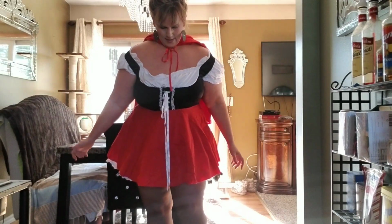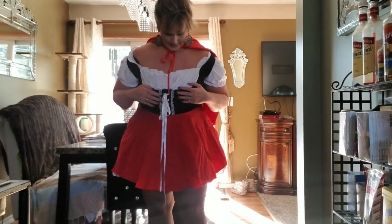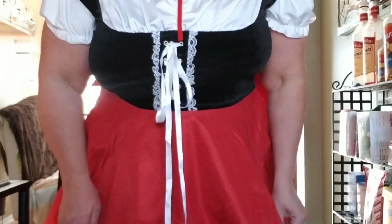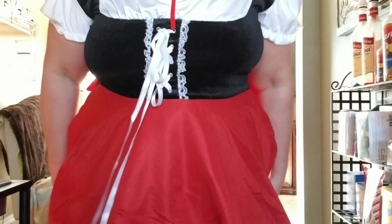And then it's got this really cool off the shoulder shirt dress kind of thing. I lost my train of thought. And then this white and the black velvet. And then the really pretty red skirt. So I love it.